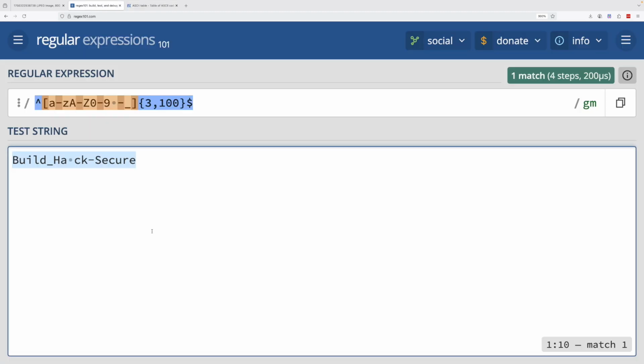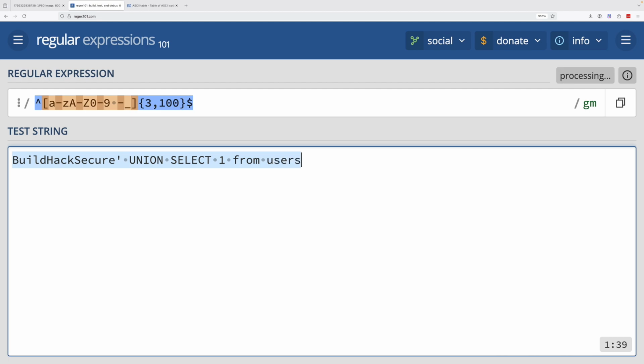And we can actually test this in our regular expression by, for example, let's do a single quote. We can see that this is still accepted in here absolutely fine. So now we've actually been able to introduce single quotes into our username. So now we can actually start changing our username. And instead of just build hack secure, we could do a single quote, and then we could do a union, and then select, and then one, and then from users, where, and let's think of another column. We could do maybe password equals, and then we could start putting some test passwords in there.